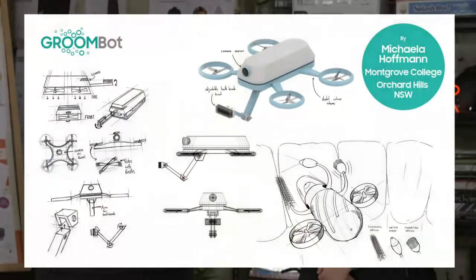Excellent. Another one that we really liked was the Groombot by Michaela. The Groombot is a nanotechnology bot that helps you brush your teeth, do your hair, daily tasks that maybe you don't have the time to do or maybe don't have the accessibility to do. So we think this is an excellent use of nanotechnology and one we're really excited to potentially see in the future.